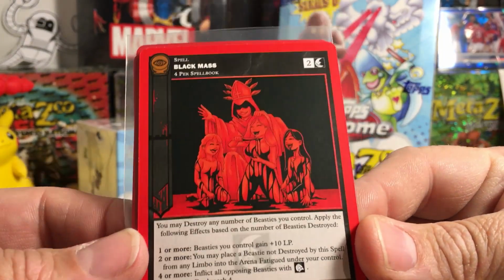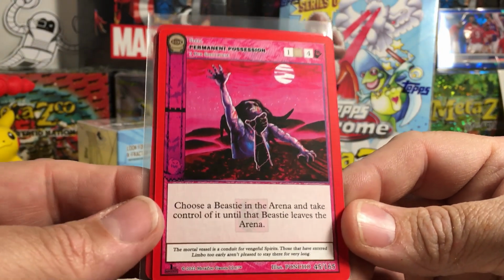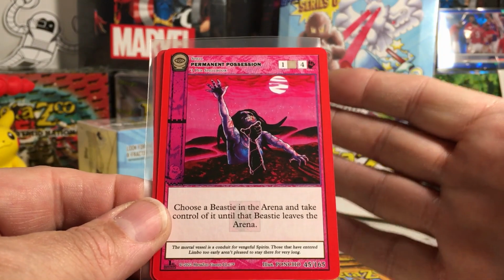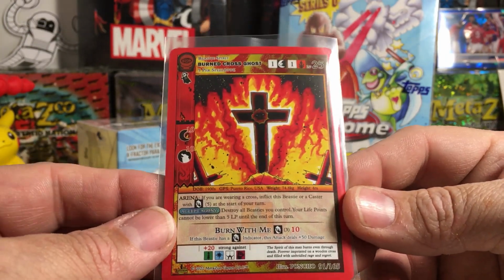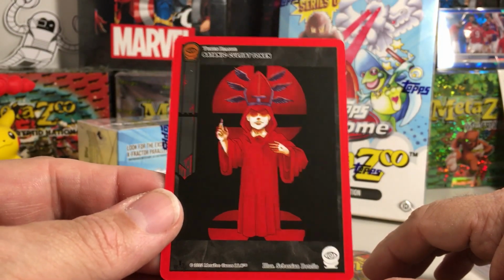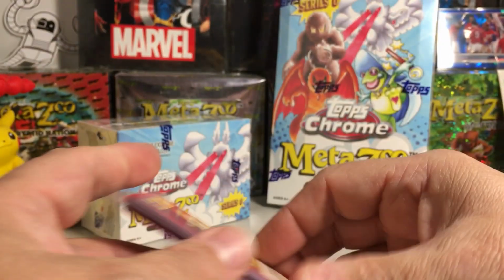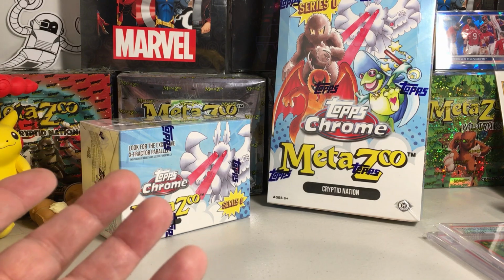We got the Black Mass. Very scary. A little disturbing there. You have Permanent Possession. If that artwork doesn't give you a nightmare, I don't know what will. Not criticizing the art, I just think it's strange you're marketing this to kids. You've got Burn Across Ghost. Yeah, pretty scary. And Satanic Cultist Token. Here, kids, let's play Metazoo. And trust me when I tell you, there are way darker cards in this set that I will never show on the channel. Just insane.